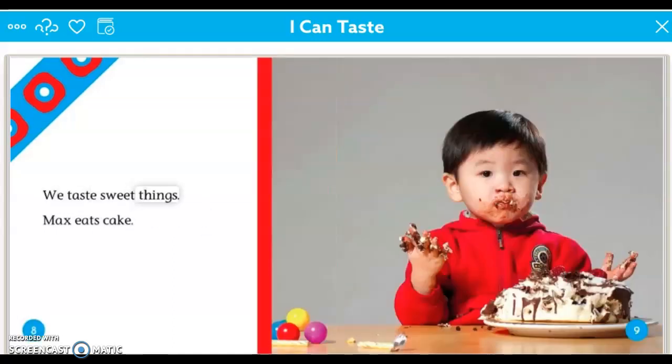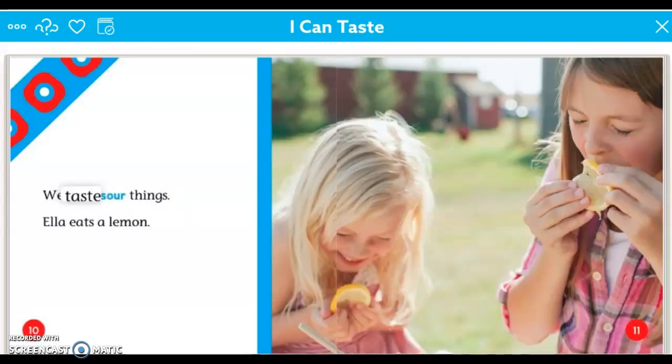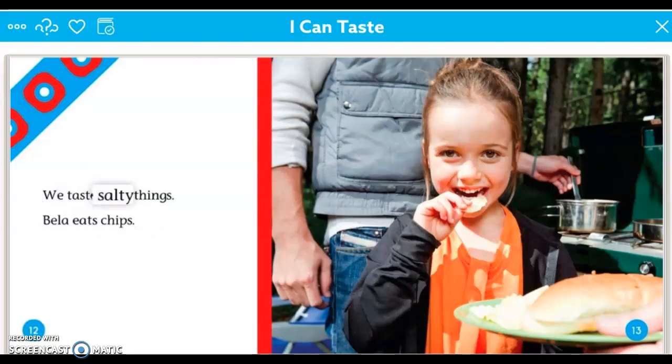We taste sweet things. Max eats cake. We taste sour things. Ella eats a lemon. We taste salty things. Bella eats chips.